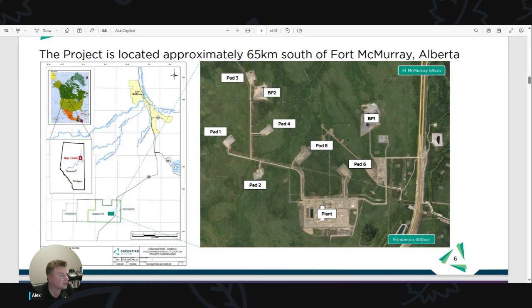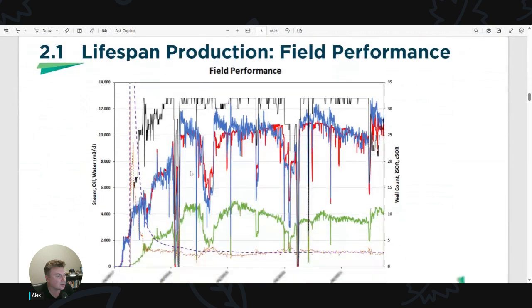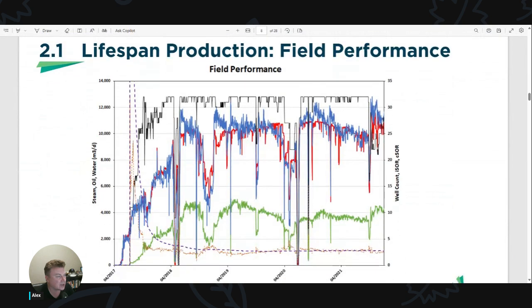And here on the left, you can see a plan that shows where the asset is located, relatively speaking. Now the lifespan of production. Like we said, in 2017 production was launched, and we can see it here. And August production was invoked. So there was a stage of steaming, and you can see it here.